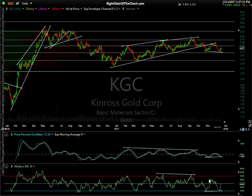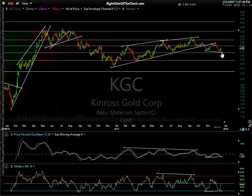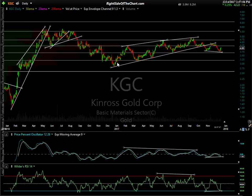KGC, Kinross, there it is, bullish divergence at support. I can't ask for much more than that when trading. They all don't work out, but that is objective. Going long at support, you can see the line there, pretty well defined when you go back to the left. If that support doesn't hold, if this just proves to be a little bounce, maybe these divergences continue to expand a little bit. Maybe this stock comes down. The next support's all the way down here about 320, but that's a very solid level.